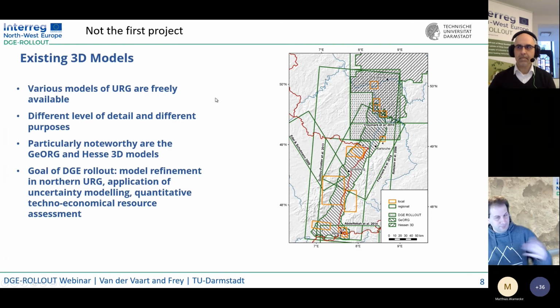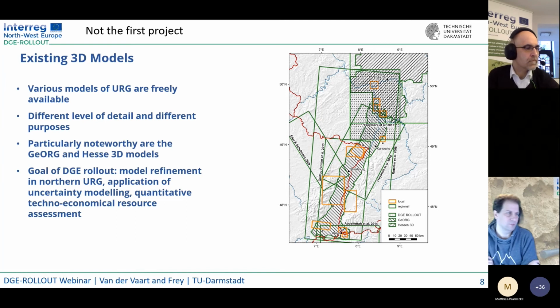So now, to start a project, you will need to have some idea about what's in the subsurface. And for that, people make a lot of models. And here you see a list of some interesting 3D models that have already been produced. Many of these are actually freely available. You can just Google them online and get to them. They're not all for the same purpose. Some of them are for deeper areas, some for less deep areas. You can look at them in different ways.